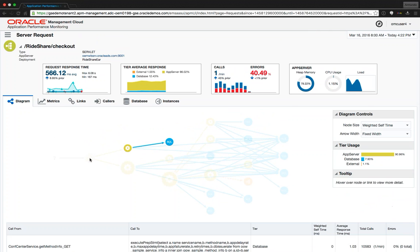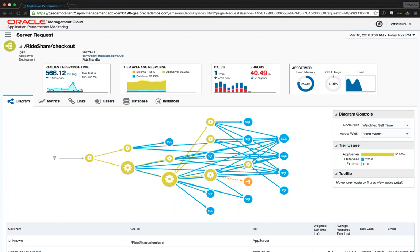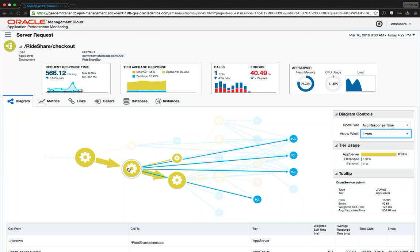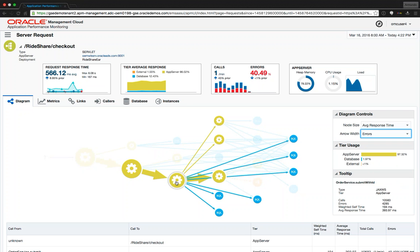Now, my views can be modified, and I really like several of these features. For example, the node size is right now weighted self time, as in the time it spends calling other things, but I can reference it based on average response times. So which ones are the slowest? And then maybe the arrow width can be number of errors. So where are most of my errors flowing? Very quickly I can see that my slowest calls are also where most of my errors are flowing from.